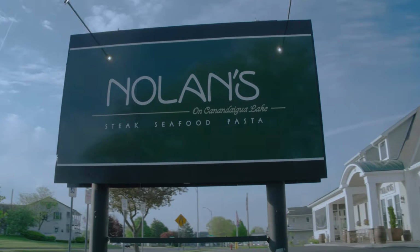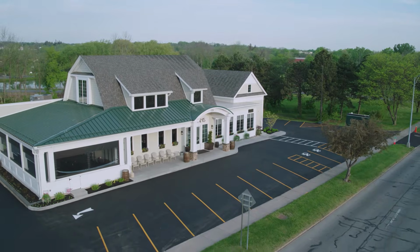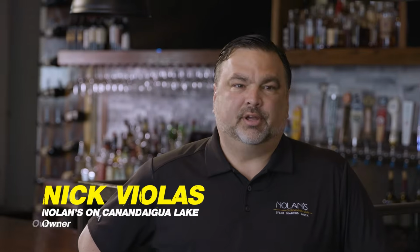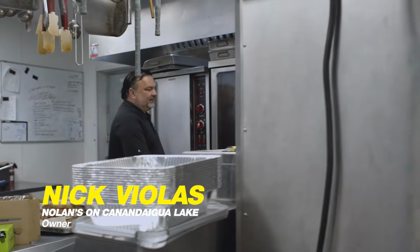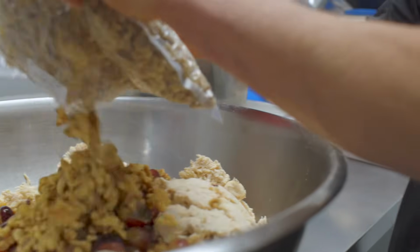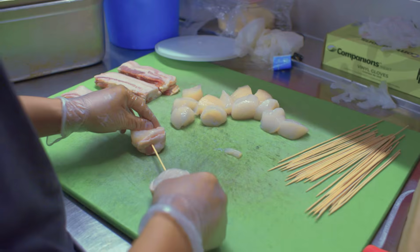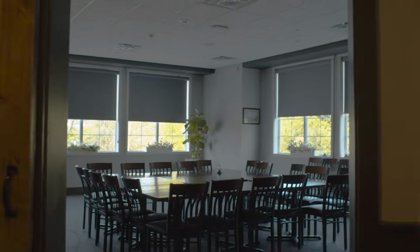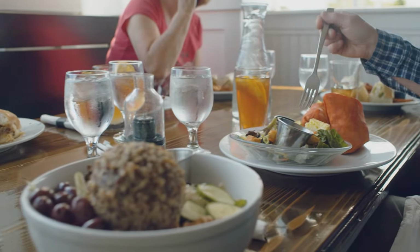Nolans is a restaurant that specializes in steak, seafood, and pasta. We started in 2011 and we've grown exponentially for the last 10 years. In order to be successful in the restaurant business, you have to pay attention to the details. As soon as they pull into the parking lot, what they see, what they walk into, what they sit down on, every little thing matters.